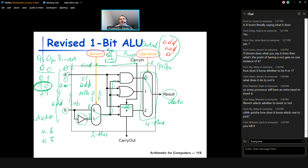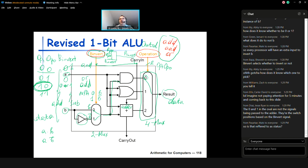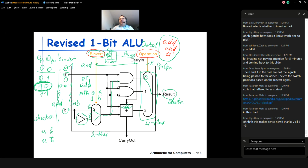How does it know which to pick? We tell it with exactly the B invert. So B invert is the flag that we set. It's an input. So when you use your ALU, you set B invert to 1 if you want to perform subtraction, and you set it to 0 if you want to perform addition. And yeah, B invert is the control signal. The convention in those slides from the textbook is that this yellow-orange color is used for control signals.